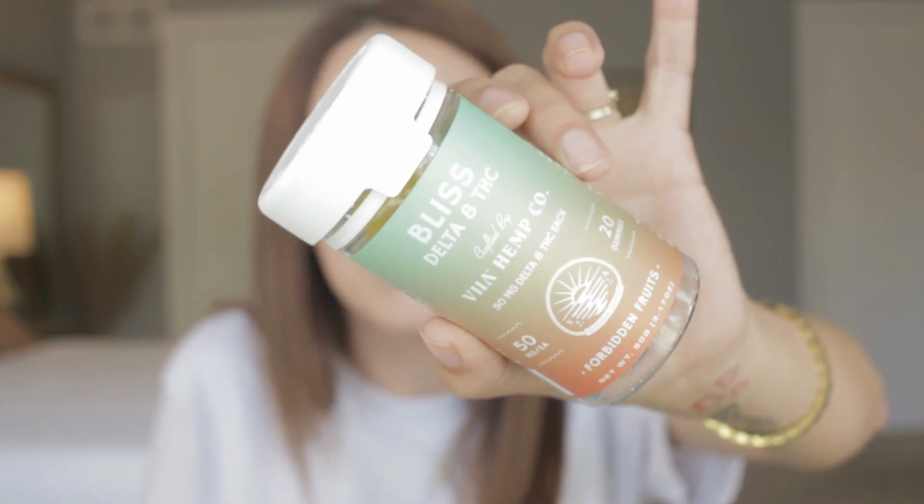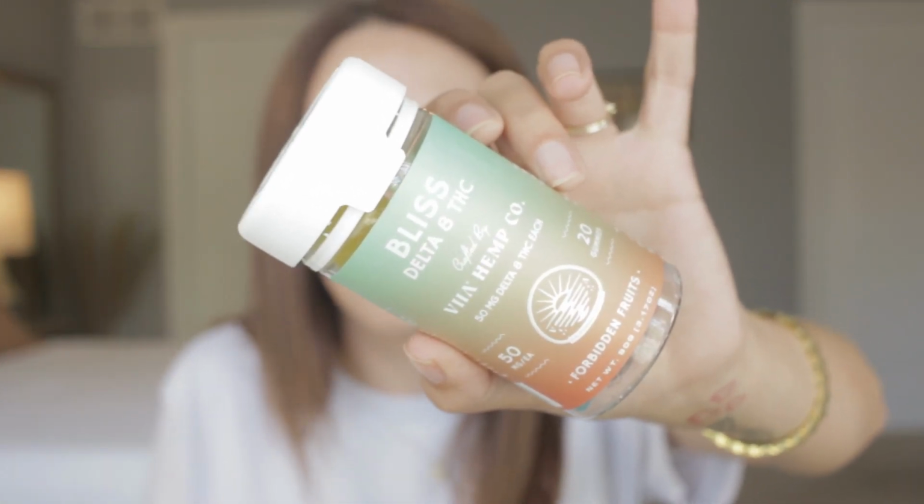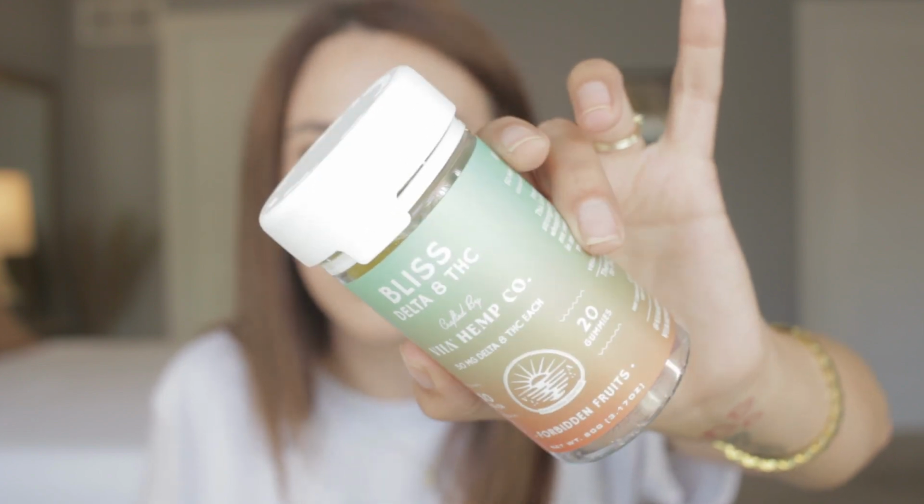110%, especially this one, because it's 50 milligrams in each one. It's a limited edition Bliss. It generally comes, I believe it's 25 or 35 milligrams in their regular edition of their Bliss Delta 8 gummies, but this one has 50 milligrams. But then they have things like this.